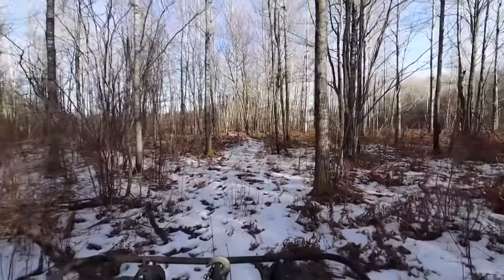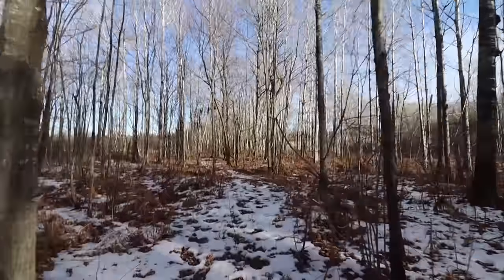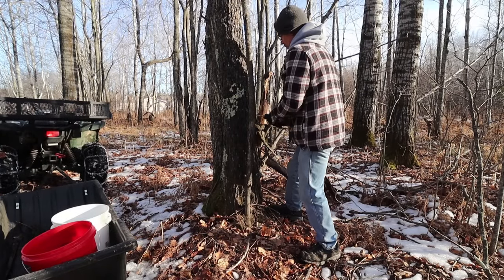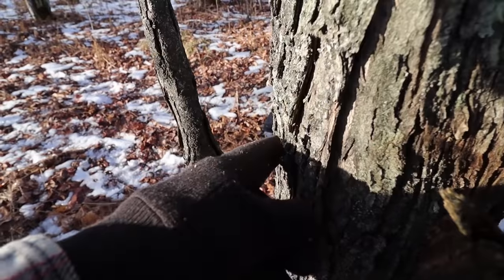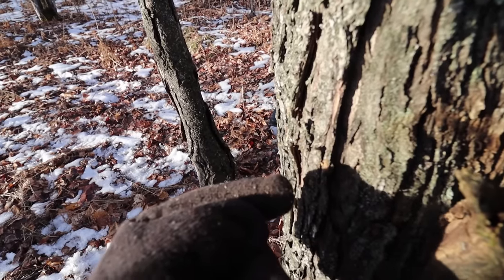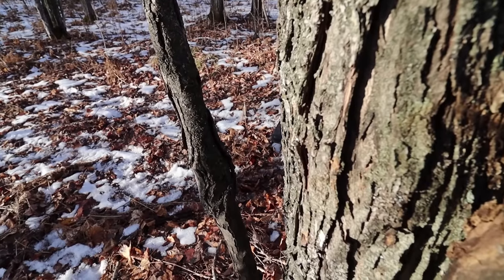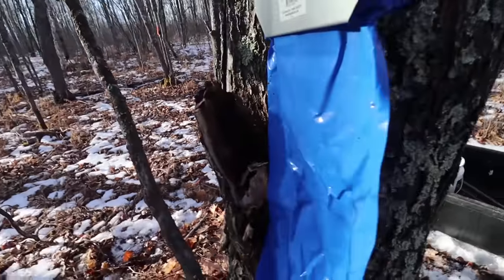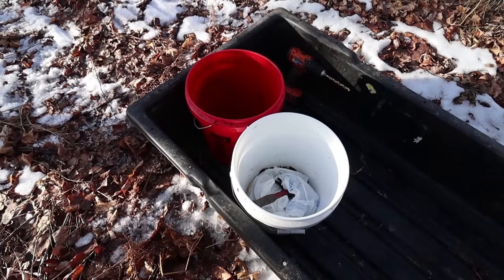Got one more left. I drilled this one, but I went in, I tried to go in about 2 inches, got in about an inch and a half, a little bit more, and boom, it went in. So this has got some rot in the middle of it, still running out, but once I put that thing in there, it'll be easier for it to run backwards than forwards. So then I just switched it to this one right here, and this one seemed to be running pretty good. And that's all I have for right now.